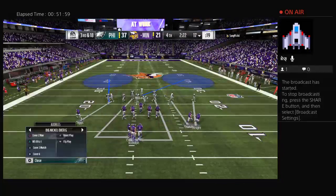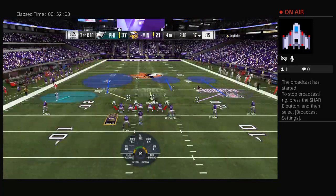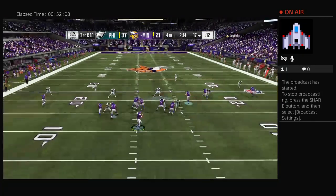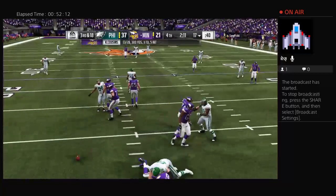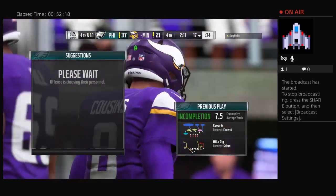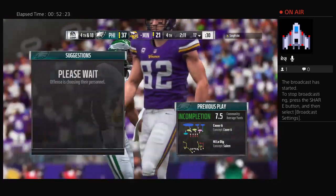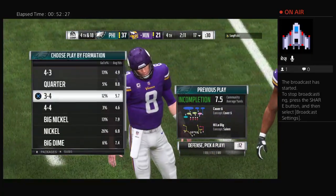Cousins with work to do after the sack as he brings his guys up on a 3rd and long. From the shotgun, it's Cousins. And that is incomplete. You got to give some credit. They're able to hop up in the air and bat that one away. And that's frustrating for an offensive lineman because the only recourse is when he goes in the air to try and give him some type of a pop or a shove, hoping to bring his arms down.